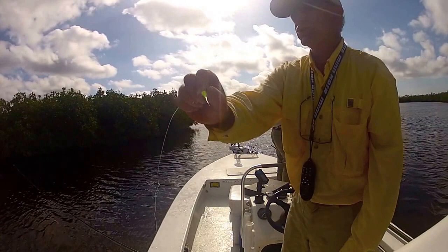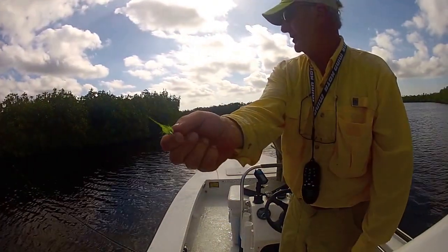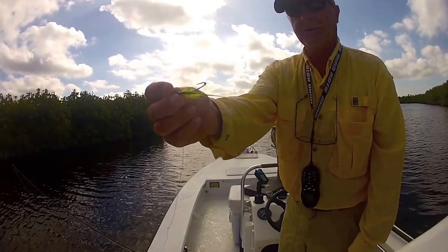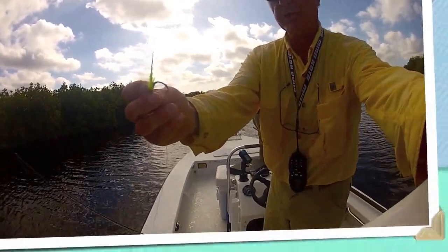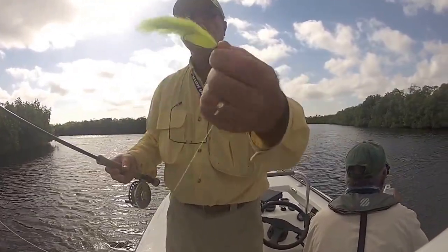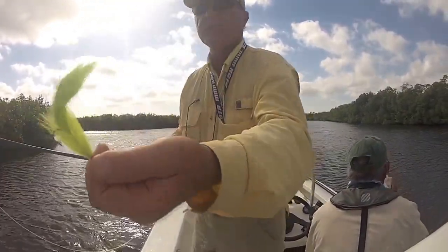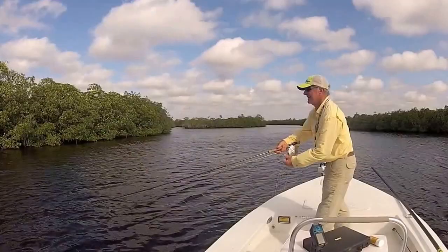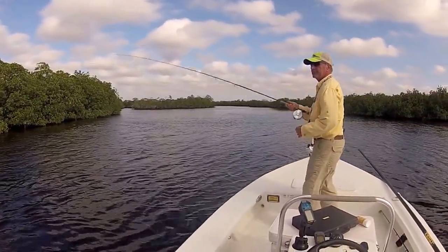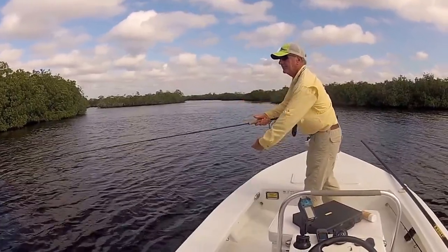We caught trout, snook, redfish, snapper, and a jack on that right here. I'm going to dig out another one. Here's a nice fresh one. We're going to heave out there and see if we can get some more. I think you just had somebody look at it. Probably did when it was just drifting.